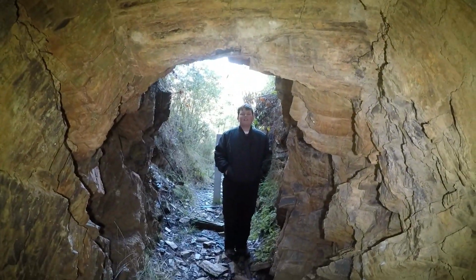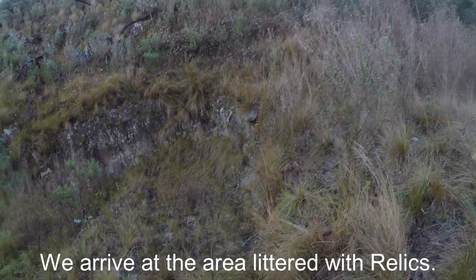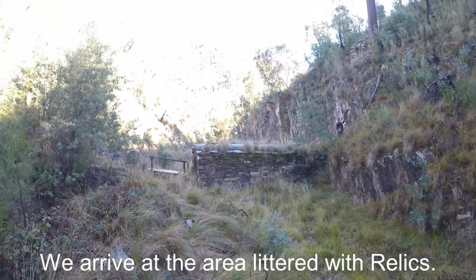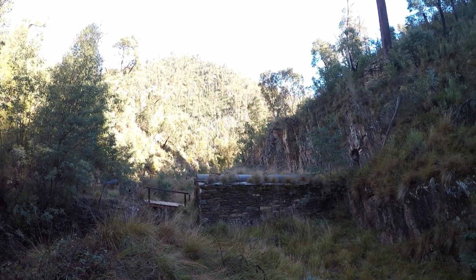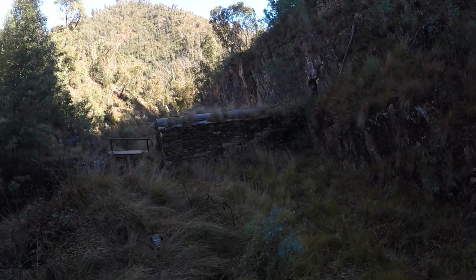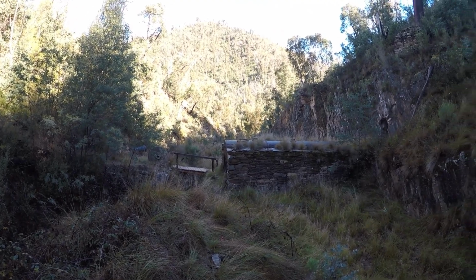That's Ben. Hi, Ben. Hi. Look at that. I think we've come in the wrong way, but anyway, it doesn't matter. So we'll work our way around it. So you've got some massive excavation here. Here's the boiler. Wow, that's impressive. That's the chimney to the boiler all the way up there. And once we get to the other side, you'll see all the other relics from the stamp mill.